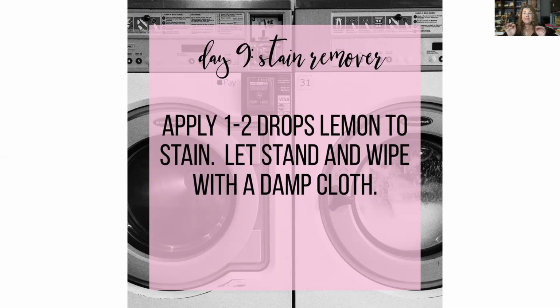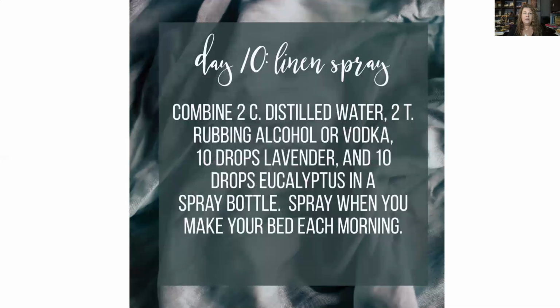And it works amazing. It works for grease, blood, really any dirt, any sort of stains that you have, it will help with that. But what you have to do is let it sit again for a little bit before you wash it. Works amazing. And then a linen spray, which freshens up your linens.